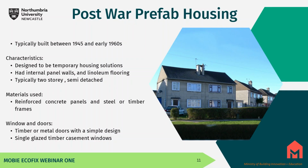The construction of the post war prefab houses relied on the materials that were readily available after war, including asbestos cement sheeting for walls and flat roofs, and steel or timber frames. The picture shown is of the Orlit prefab houses in York, which were made of reinforced concrete panels which were reinforced with steel mesh and wire.